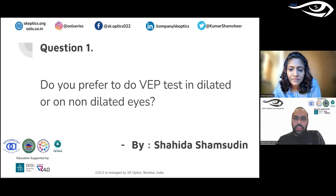Is there a preference? Should we dilate the patient or not? No, actually, VEP is mostly done, the pattern VEP should be done undilated. And even for the flash VEP, it is not necessary to dilate the eyes. The standard protocol is to do it undilated, because the pattern needs to be seen clearly on the retina.